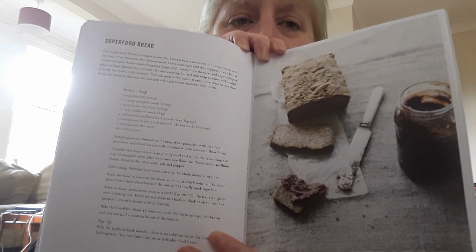Also in here we have things like lentil bolognese, chili recipes, falafel, lots of soups, lots of different bits and pieces. There's even a superfood bread recipe.